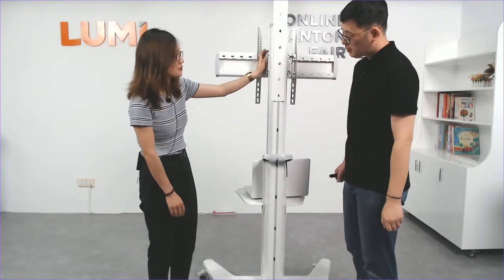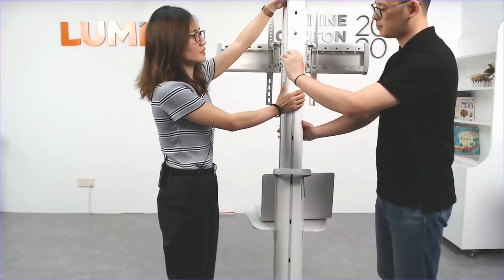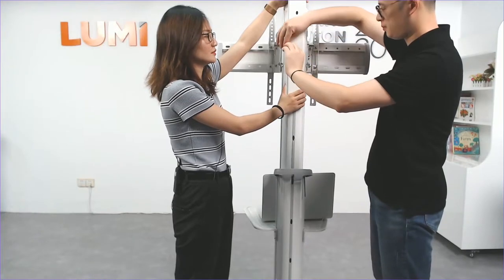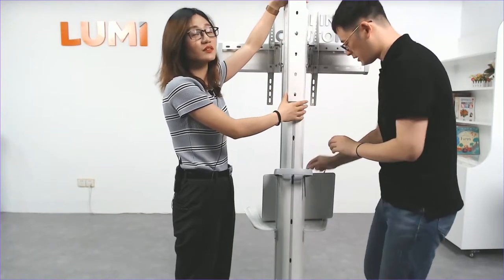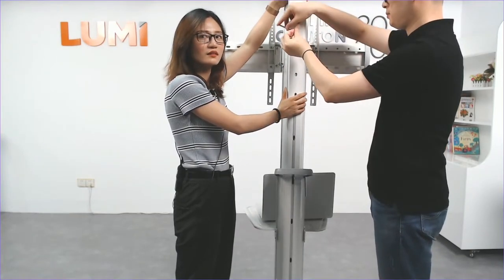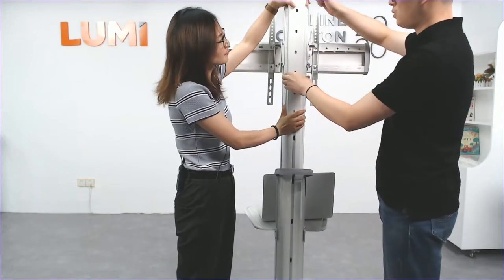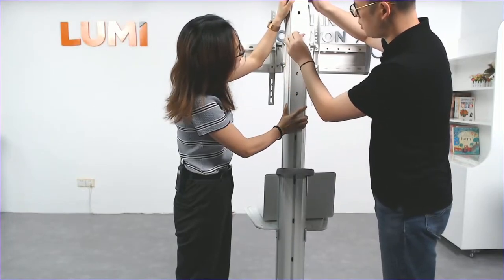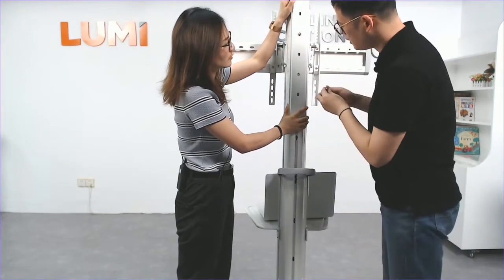I have noticed this screw here. This should be the same as this one, but this one is different, so we can try it. Look closer at how the height is adjusted. It just takes some time to loosen the screws, only several seconds, I think. It's very easy. To adjust it, for example to this height, find the holes, and then fasten the screw back. Oh, here.